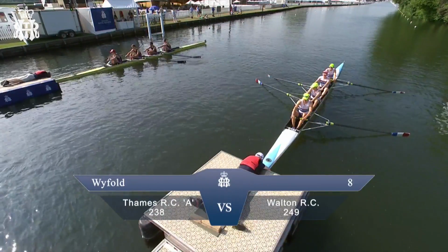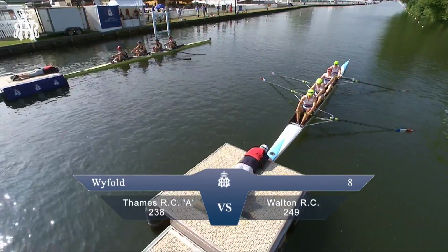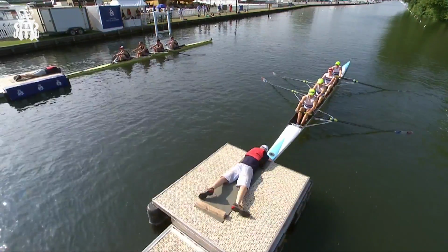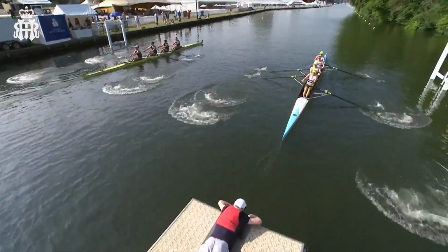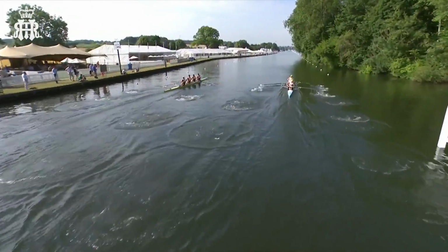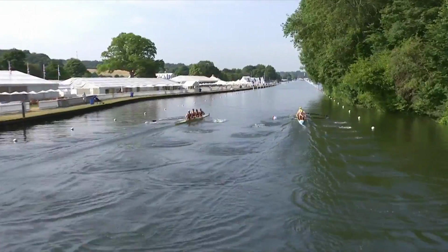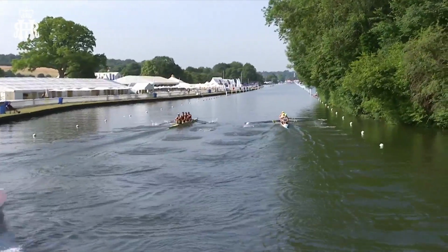This is the heat of the Wyfold Challenge Cup between Thames Rowing Club A and Walton Rowing Club. Go! We know Thames have been very strong with their programme, and expecting them to put down a good marker here early on in the race, I think, to try and see what control they can get alongside this Walton crew, starting really nicely on the right of our shaft.